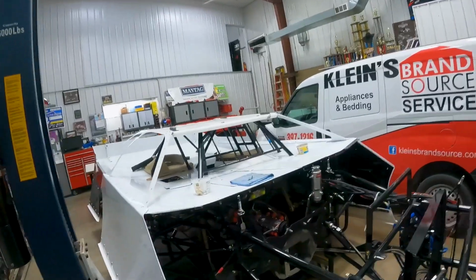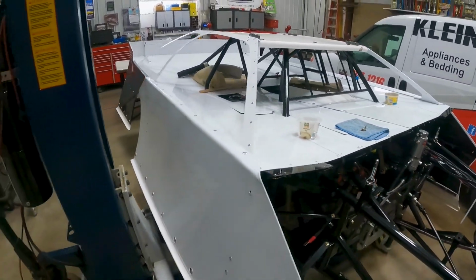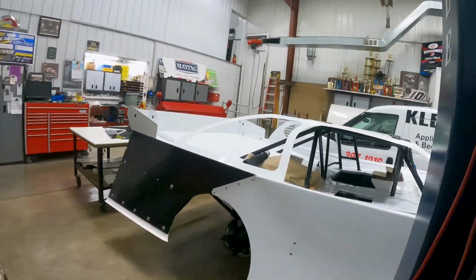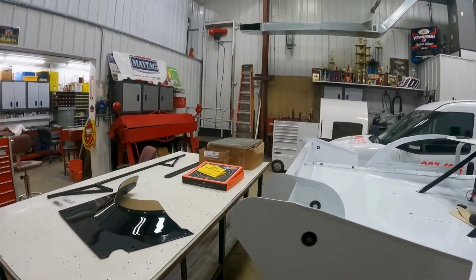We're back at the shop on Saturday morning. Little update going on here. We got our oil pump in. This car will be going to 5D Speed Shop this week, I do believe, to get the oil lines and fuel lines ran on it.